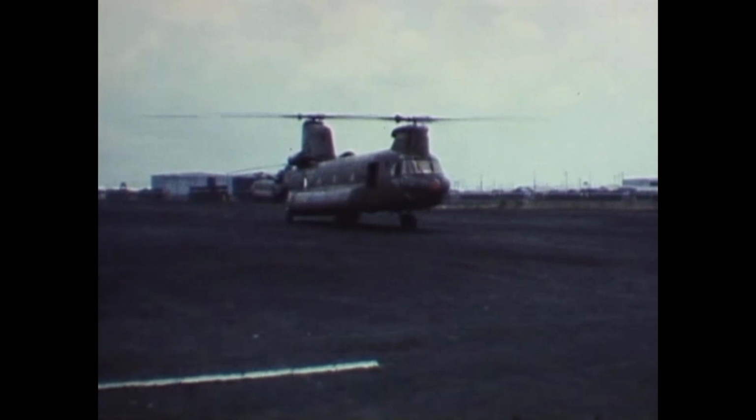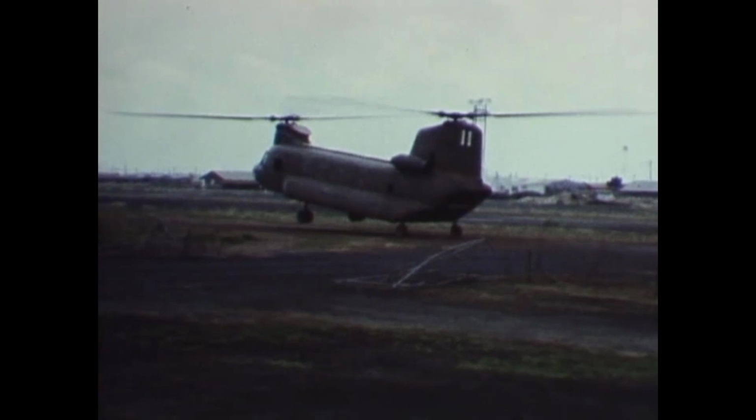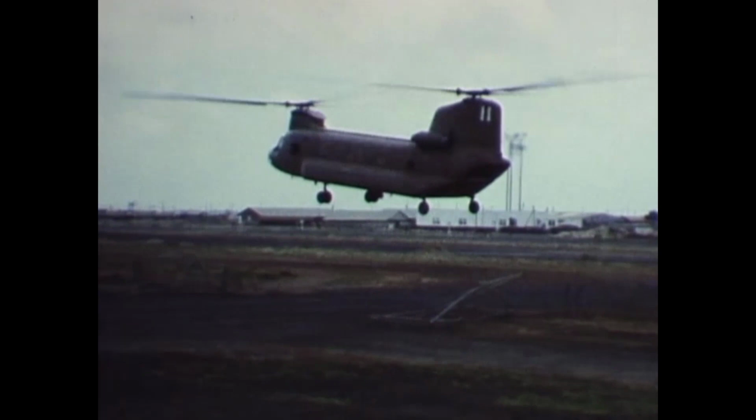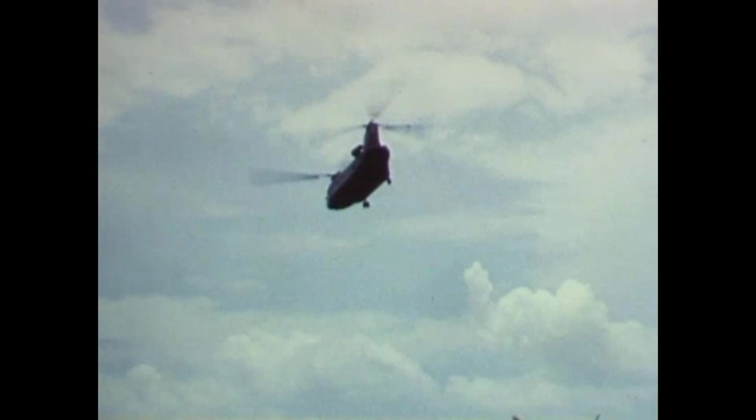They call them slicks, and that's for dropping in a bunch of people at some sort of LZ, landing zone. These things fly kind of funny because when they start going forward, the front end comes up first, and then the tail end comes up, and then to get someplace they've got to dip the nose, and they fly with the nose down when they first start off, and then they level it off in pretty level flight.